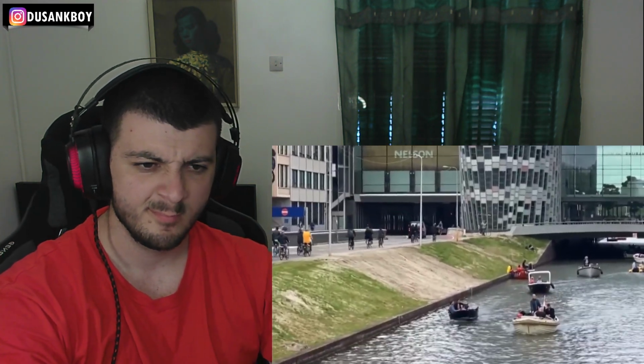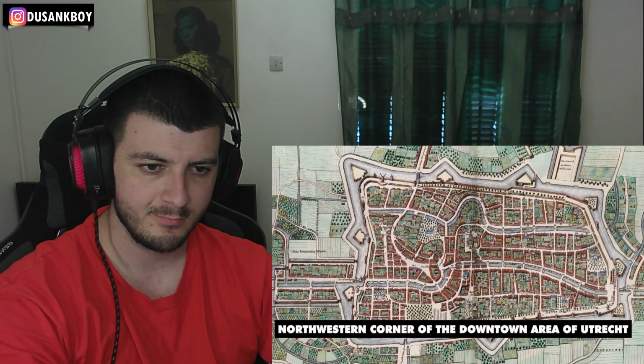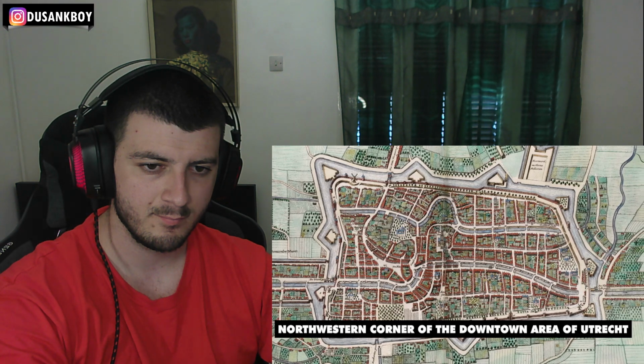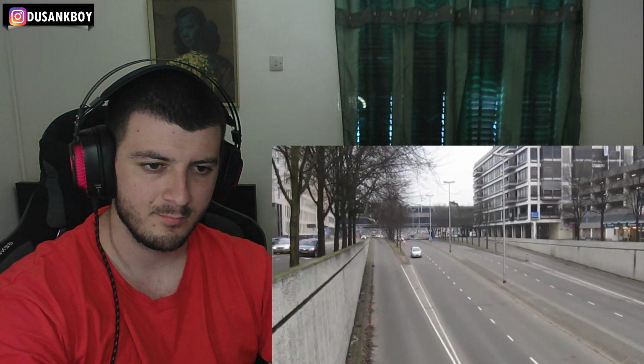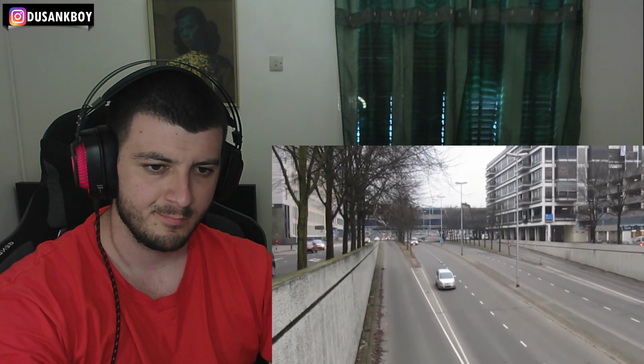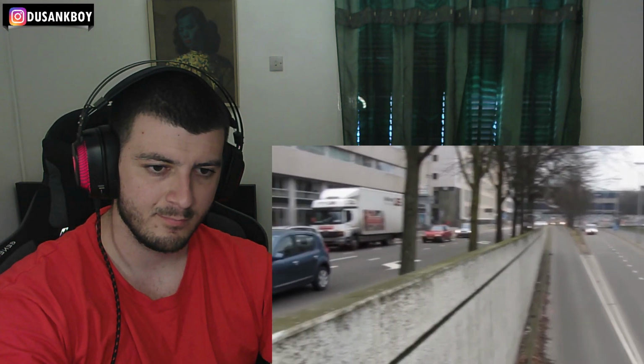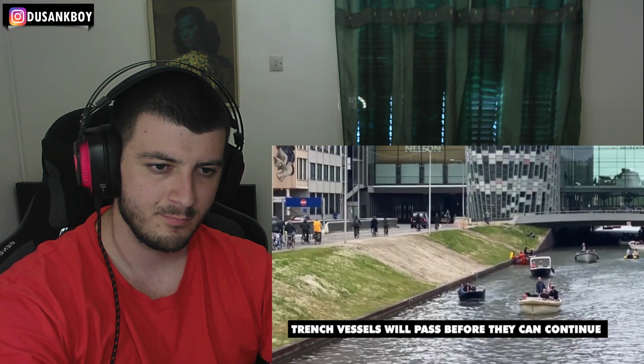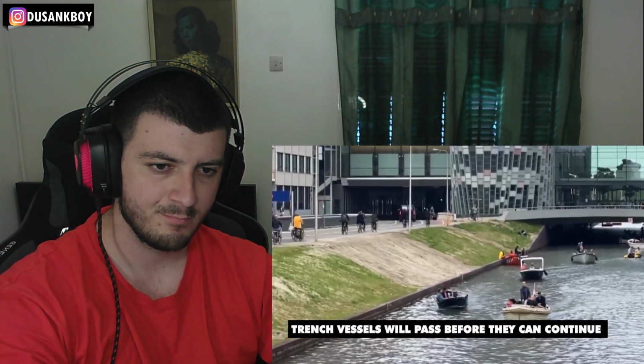Since a very long time ago, the area that occupies the northwestern corner of the downtown of Utrecht has been known for being a bustling place. There are various methods of transportation. However, there is just a restricted amount of room in the district, so land vehicles need to wait for canal vessels to pass before they can continue.